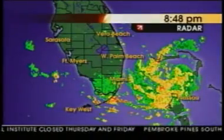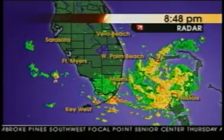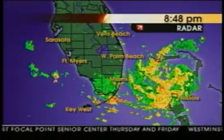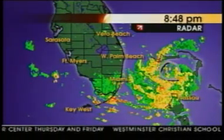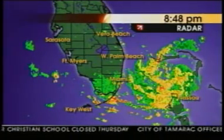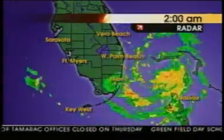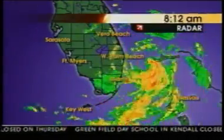Here's a look at the radar over the last 12 hours. And what you can see here as we put it into motion is that for a time we had what looked like it was a center, and then it kind of faded away. And now towards the end of the loop here, you'll see that the center starts to come back. So as we go into motion here, you can see the overall system continuing to move to the west.